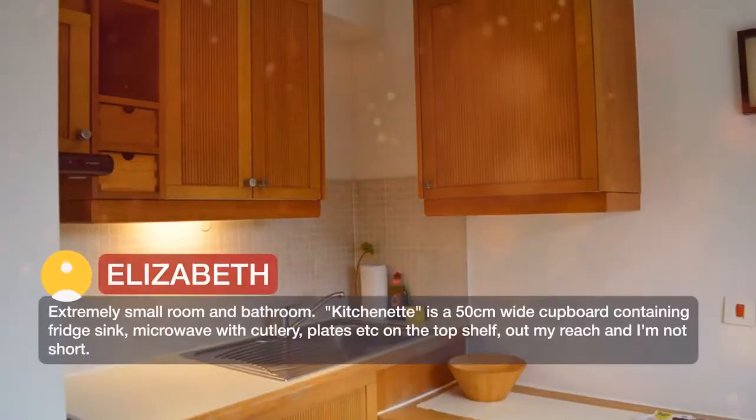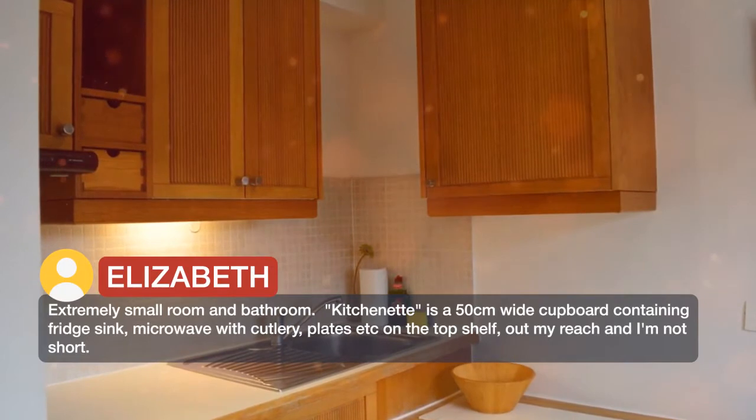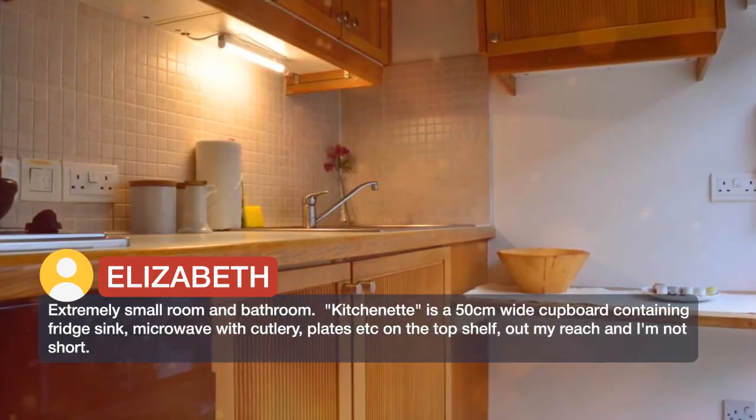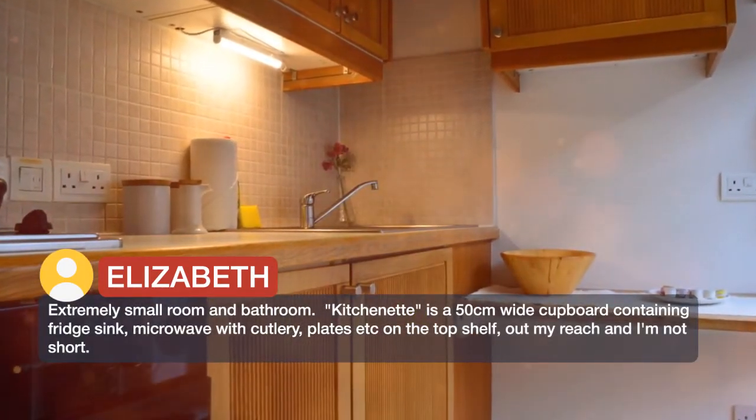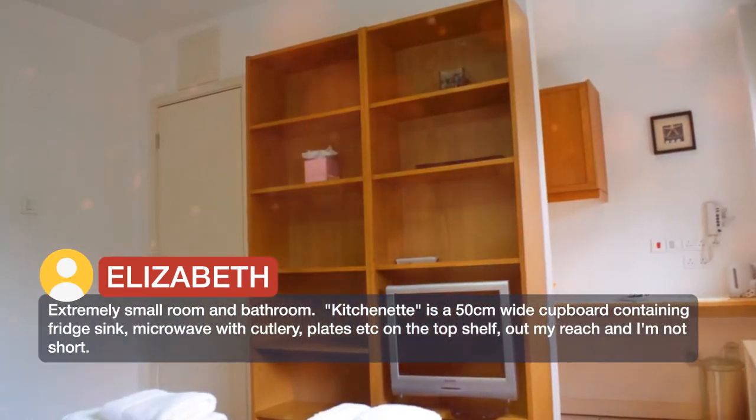Extremely small room and bathroom. Kitchenette is a 50 cm wide cupboard containing fridge, sink, microwave with cutlery, plates etc. on the top shelf, out of my reach and I am not short.